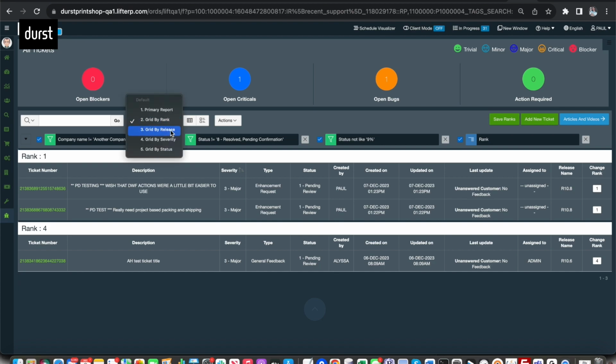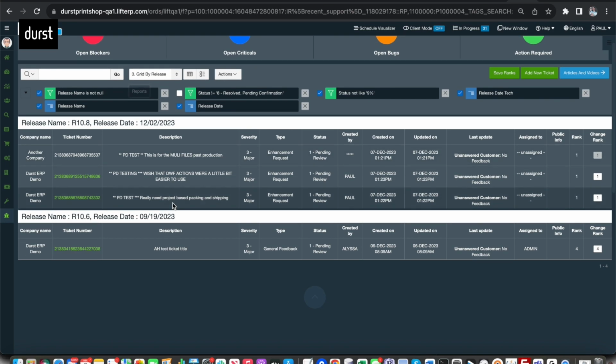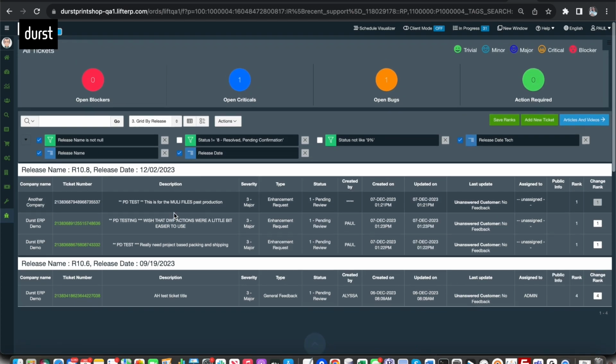You can also see tickets by release. So this can include all future releases and the release date when they're coming, so you can easily see when new feature enhancements that have been requested by you or your other Lyft ERP colleagues out there are going to be coming. You can also see when certain bug fixes are coming. If you want to see all of the history of all of the tickets in the past, you can see that as well.